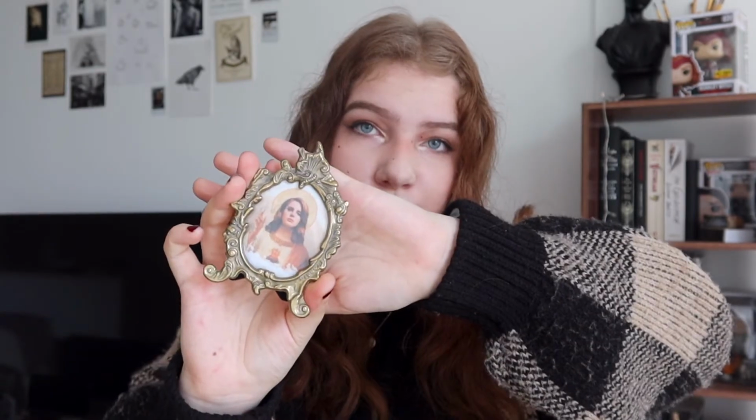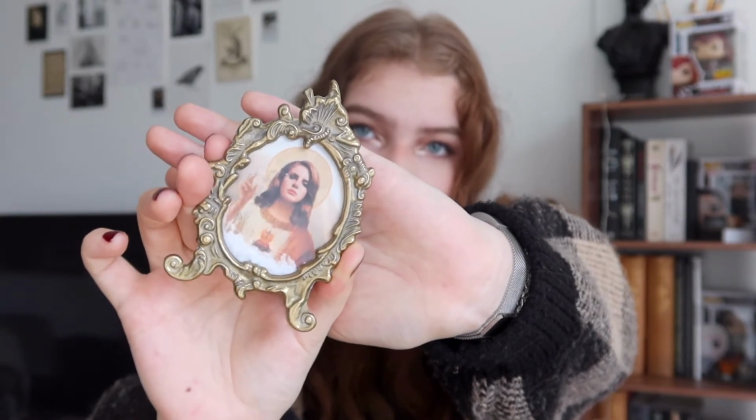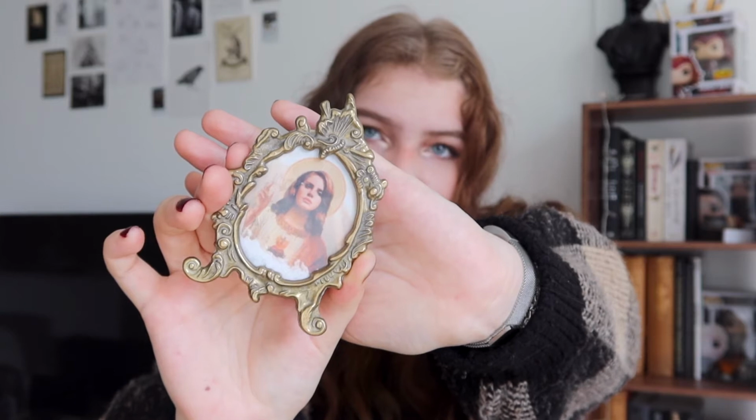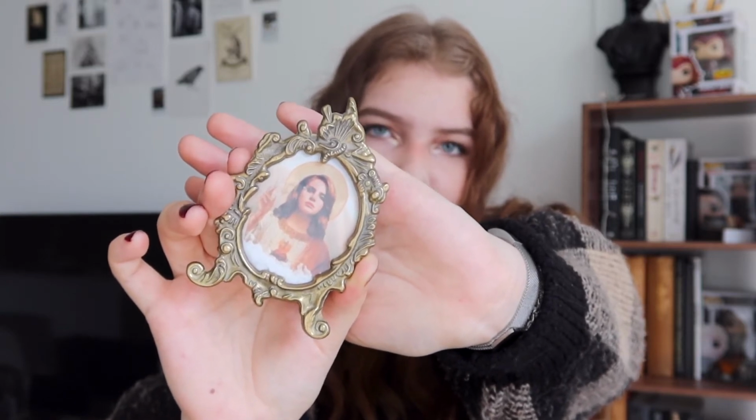First of all, I have this little golden Baroque one, which yes, does have a picture of Lana Del Rey as God in it. The thing about picture frames is that I always end up buying them and not knowing what to put in them. I think I've kind of got that sorted out right now. But that's why they have pictures like this in them. I just think this picture frame is so cute. It's kind of egg-shaped, kind of Baroque. And actually the antique store that I got this from is probably my favorite antique store in all of London. I really want to make an antiquing video there.